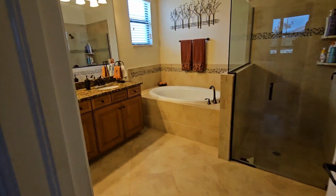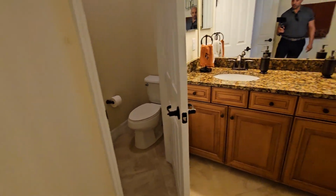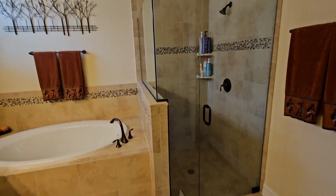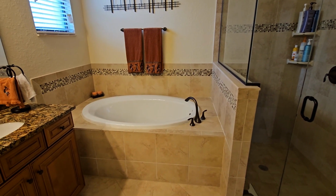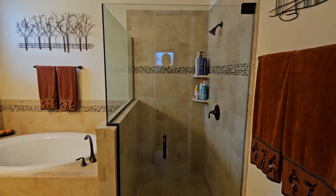And then here at the master bath, you've got your private enclosed water closet, your dual sinks, your soaking tub, and your standalone shower. Some folks I've seen that are not tub people take that tub out and extend the shower to make it a larger shower. But again, that's all personal preference.